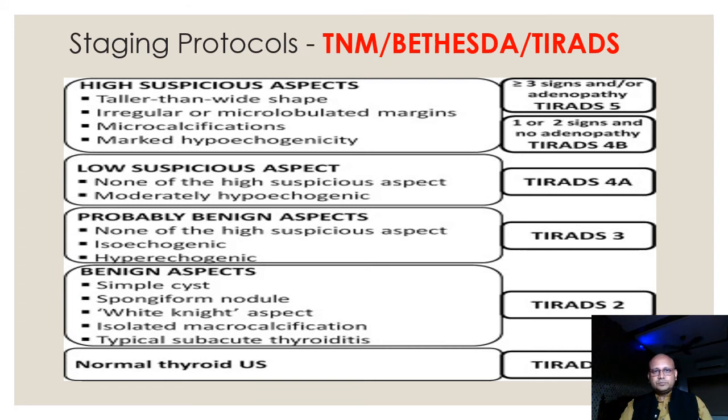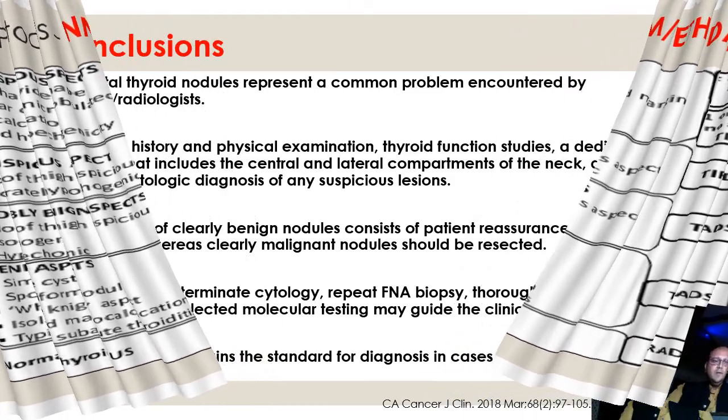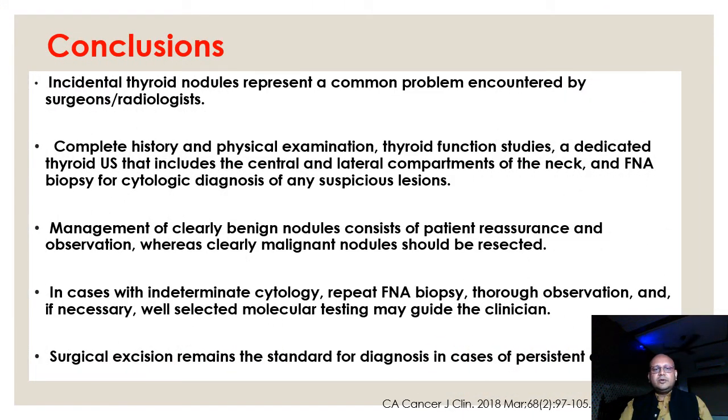So friends, to conclude in a short nutshell, incidental thyroid nodules represent a common problem encountered by surgeons and radiologists. Complete history and physical examination, thyroid function studies, dedicated thyroid ultrasound with a team of good endocrinologist physician, proper FNAC, cytological diagnosis, and reassurance of the patient that these are not every time malignant nodules.